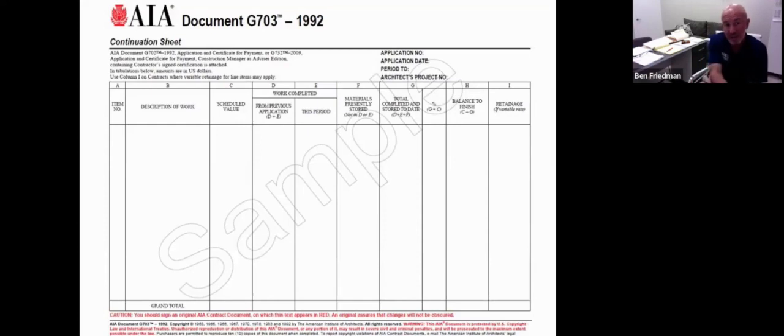So on the left, under column A, we'll have item number. Item number is 1. The description of work, deposit, and whatever percentage deposit you and your association have agreed on will be set forth within the contract. The schedule of value, so what that amount is. Work completed from previous applications, obviously that'll all be 0 because this is the first one. Materials presently stored, 0. Total completed and stored to date, balance to finish, and then the last column on the right will be retainage.